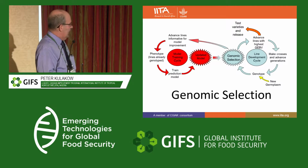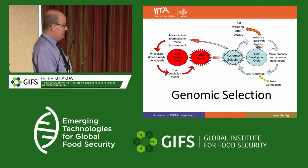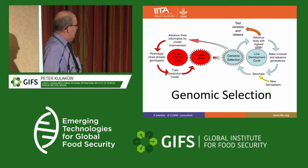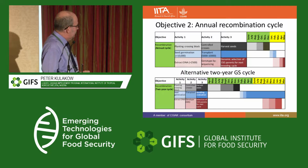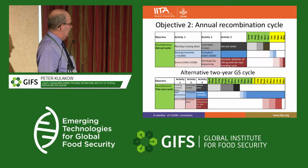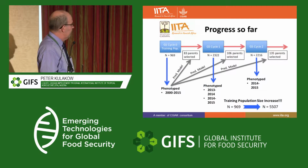At IITA, we have a historical collection of what we call genetic gain that has over 700 genotypes, and we have used this. It's been evaluated in over 45 environments, so we're using this to develop our training population. So at IITA, we're testing an annual recombination cycle where we go from seed to seed in a single year. At NRCRI and NACRRI, the national programs, they're using a 2-year genomic selection breeding cycle.